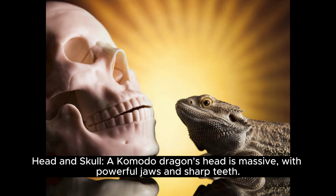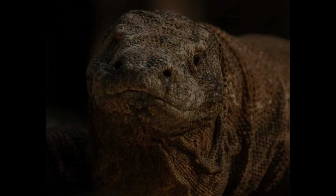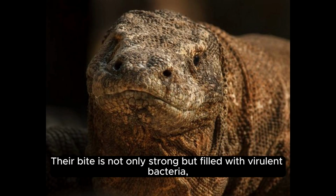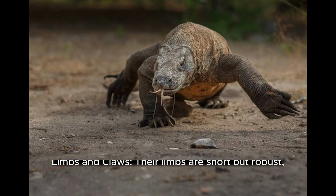Head and skull. A Komodo dragon's head is massive, with powerful jaws and sharp teeth. They have a keen sense of smell, aided by a forked tongue, that helps them detect scent particles in the air. Their bite is not only strong but filled with virulent bacteria, making it one of the deadliest in the animal kingdom. Limbs and claws.